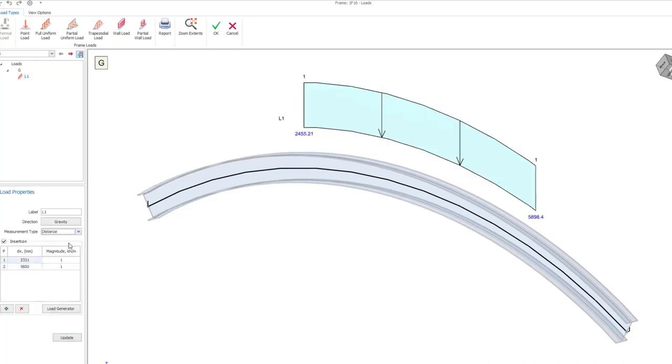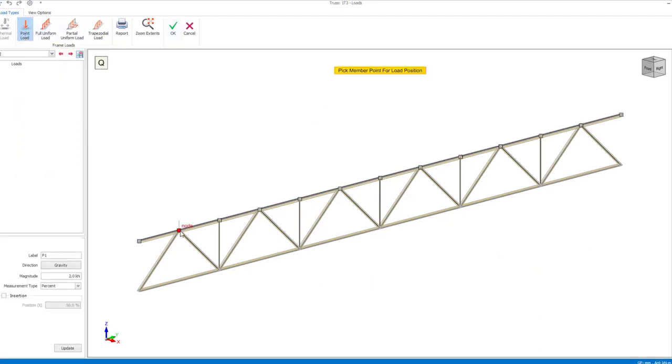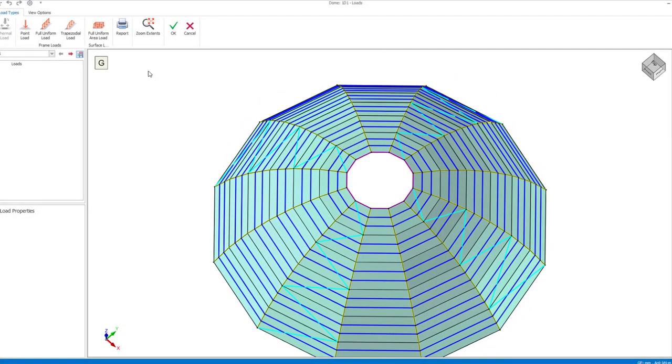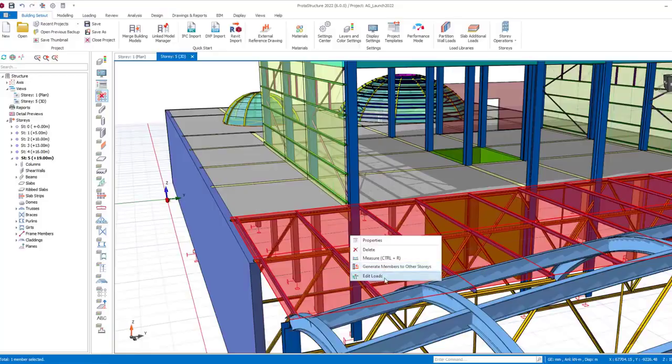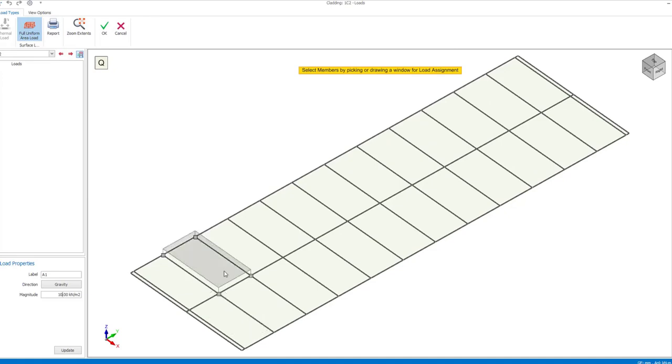Truss loading is faster than ever too. Point loads on nodes or line loads on frames are defined intuitively, just like the domes. Well, domes need further attention as they can also utilize pressure loads. Just enter the magnitude and show where to apply. You can define cladding loads similarly. This time let's see how quickly we can define pressure loads by just boxing around instead of picking members.